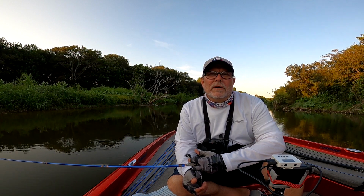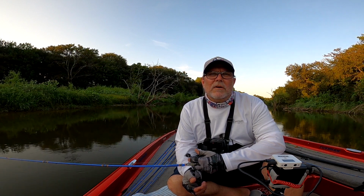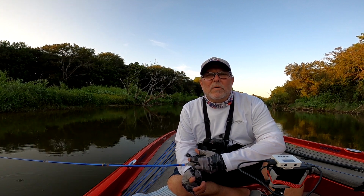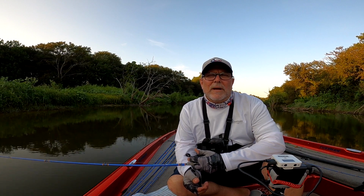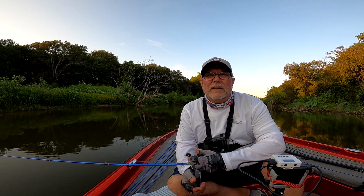One, just tons of pods of shad back here. So some fish were keying on the big pods of bait fish. So caught a few on a square bill that kind of looked like the shad. Caught both white bass and some small largemouth. Seems like the smaller fish were keying on the shad.